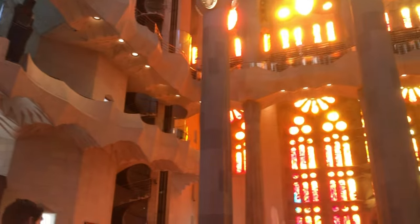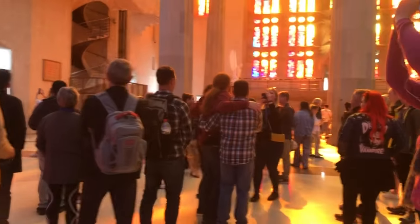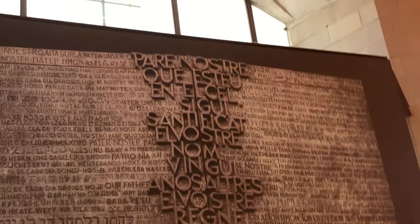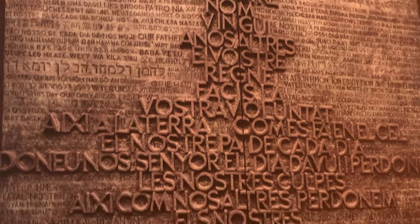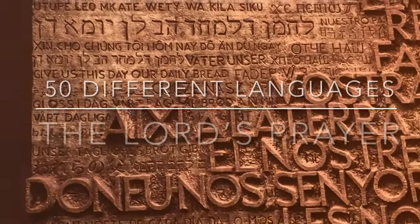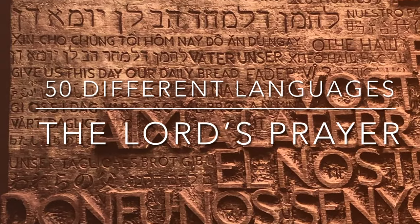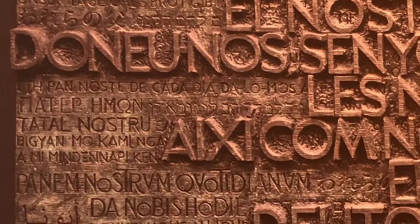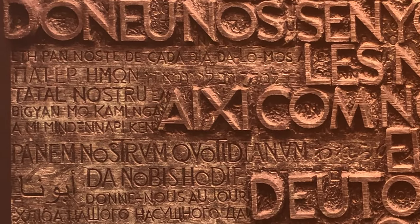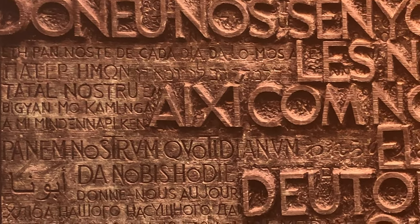It's made by Subirachs, another sculptor, who works in the Passion facade. I don't remember where, but it is. In English, you have one minute to find it. So this one is give us this day our daily bread. And then here is the Bigyan Mo Kami na.